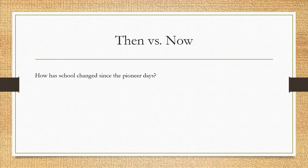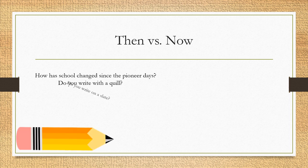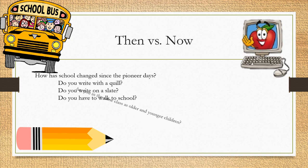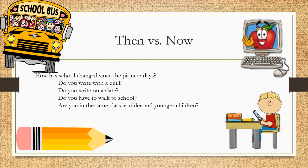Then versus now. How has school changed since the pioneer days? Do you write with a quill? Do you write on a slate? Do you have to walk to school? Are you in the same class as older and younger children? Does your teacher live with you?